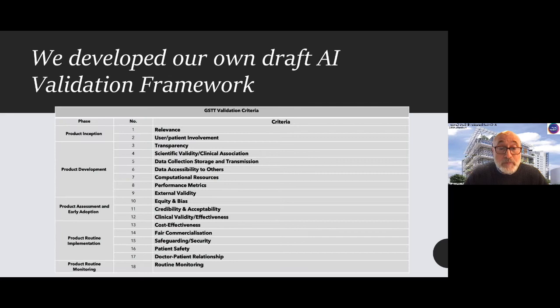So we took the best of those ideas, we synthesized, summarized and distilled them down into our own draft AI validation framework. We boiled it down to 18 criteria of validity, which you can see there, that could be applied at various stages in the AI product development lifecycle, from product inception right the way through to development, assessment, early adoption, routine implementation, and then routine monitoring. Next slide, please.